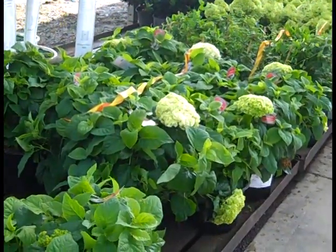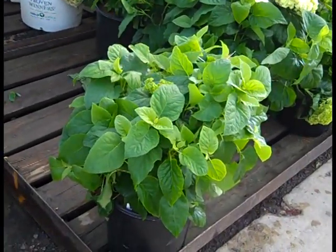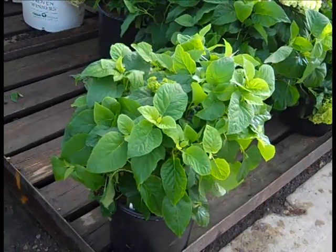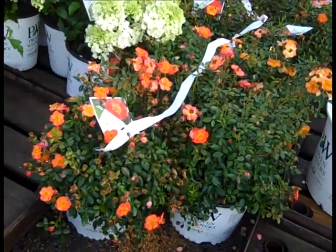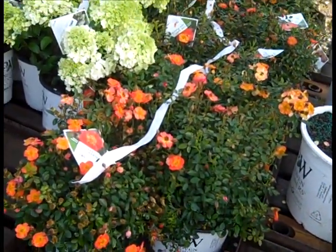Annabelle type hydrangeas are coming on, and here we have our 3-gallon Annabelles. We also have Invincible Spirit 2 that are looking really good, just starting to show buds. Those So Easy Roses, they'll continue to bloom summer through frost, and this one's really a hot color.